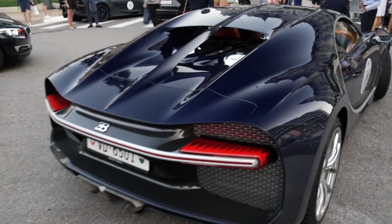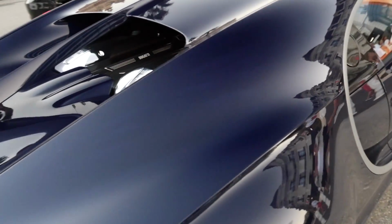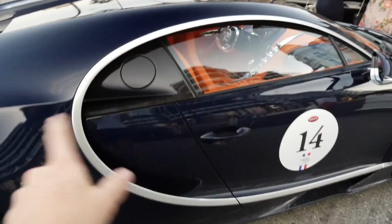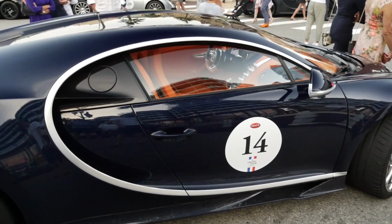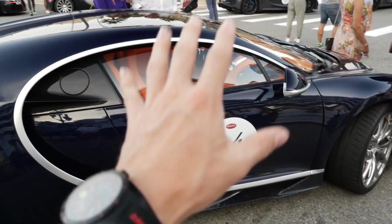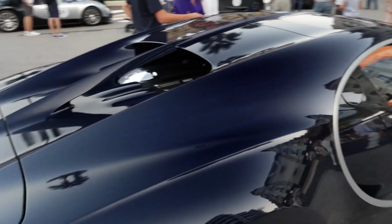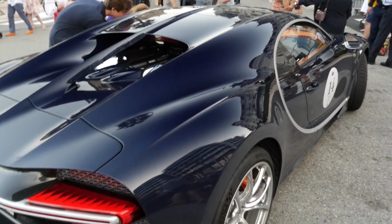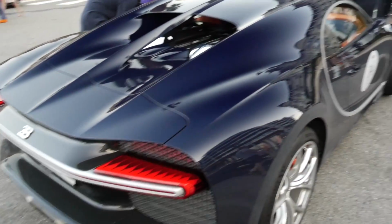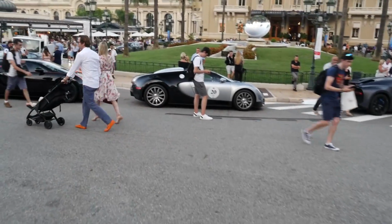Well, Switzerland at least. This one again is a blue, oh no, sorry, I thought that was blue carbon. It's not, it's just standard blue. This one is not a dual tone car, still with the Chrome C, but again, an orange interior. It's really cool to see so many of these cars in one place, to see the different ways that the owners spec them. But anyway, that's 3 so far. Pretty mad. Anyway, we're going to go over to the first of the Veyrons.